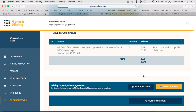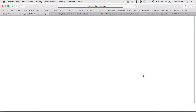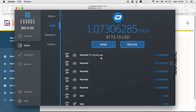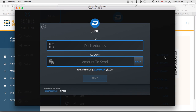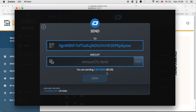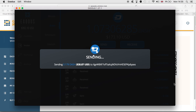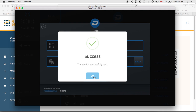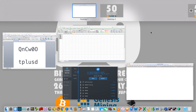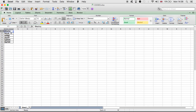This is why I like using these codes, guys, because it's not just about the power that we're getting, but it's the fact that we are also saving money. And I think everybody likes to save money. So here it is. Get the amount. Send. Alright, first one done. Moving on to the next one, and let me get the next code.